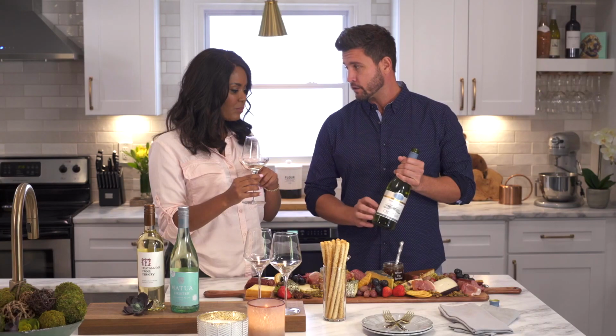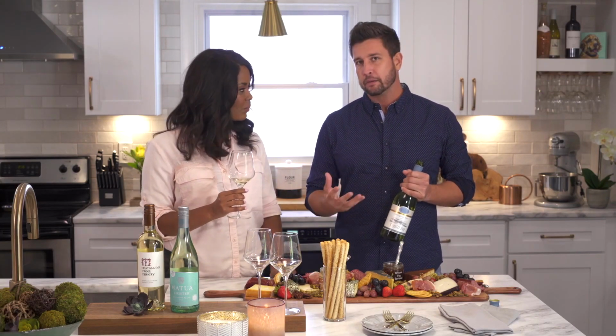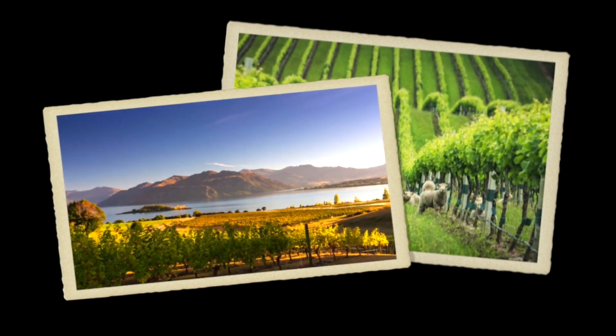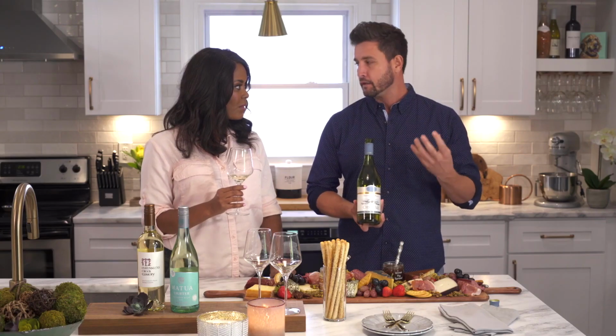That is fantastic. One reason why is because these grapes are grown in New Zealand, which is known for Sauvignon Blancs, mainly because of the climate there. They have extra long summers and a cooler climate that doesn't risk the integrity of the grape itself, and also produces a very crisp, clean flavor. So that's the perfect situation for growing those particular grapes.